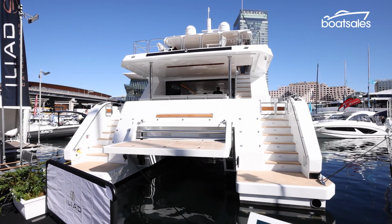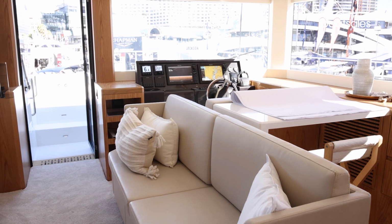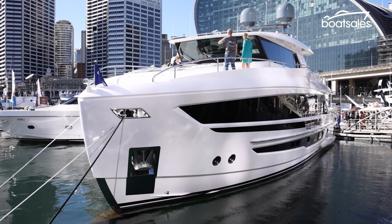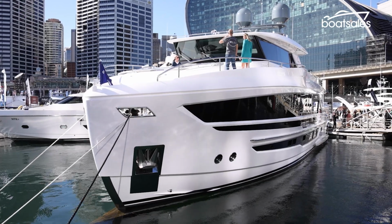Its range is up to 3,500 nautical miles. That's almost the equivalent of driving a car from Sydney to Broome in Western Australia, with plenty of fuel in reserve for sightseeing.